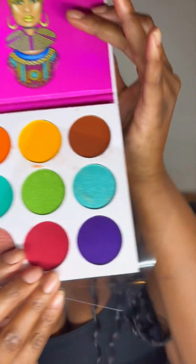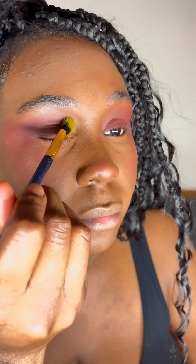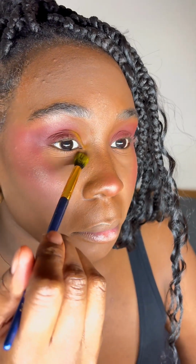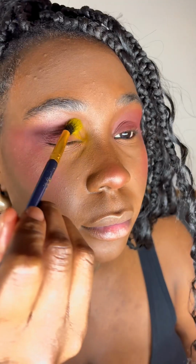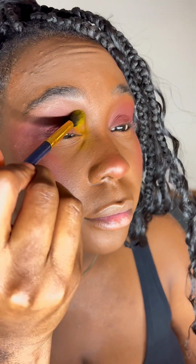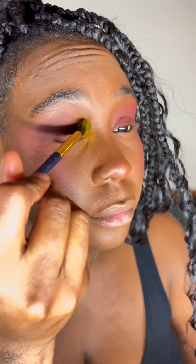I have a yellow. I hope this is yellow. I'm excited. I'm also scared. I don't really do bright colors, but it looks so good on her. I'm scared. Okay. Can you see it? I don't even know. Oh, don't tell me it's not that pigmented. Oh, there we go. That actually looks really good. Oh my God. I was scared.